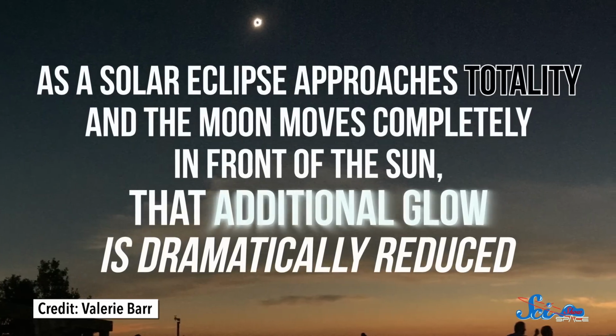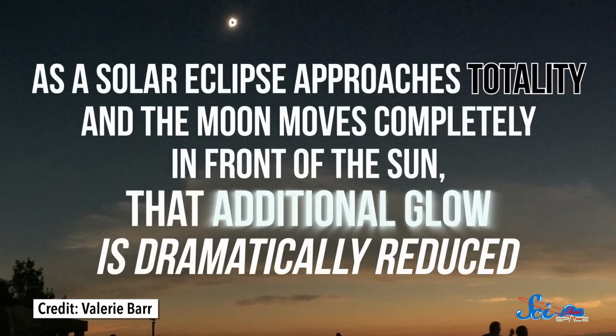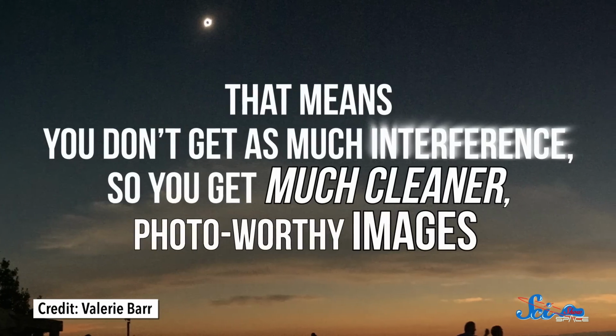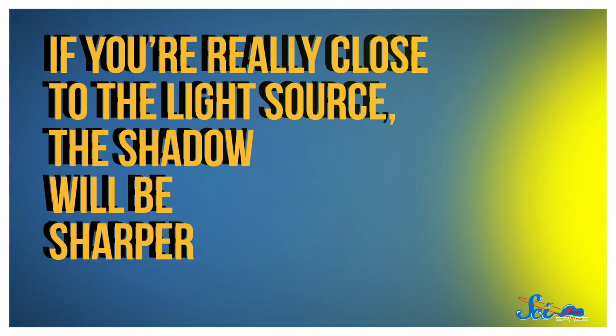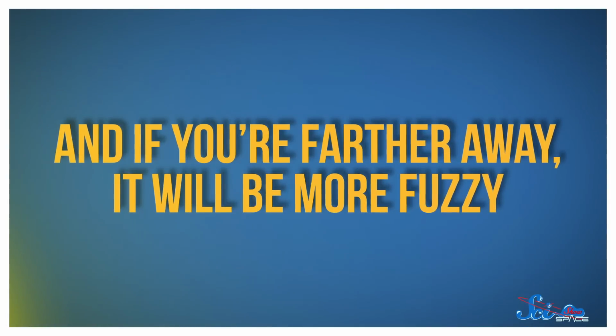As the solar eclipse approaches totality and the moon moves completely in front of the sun, that additional glow is dramatically reduced. That means you don't get as much interference, so you get much cleaner, photo-worthy images. The other reason these things get so sharp close to totality is because the visible portion of the sun becomes narrower. Normally, the sharpness of a shadow depends on how far away you are from a light source. If you're really close to it, the shadow will be sharper, and if you're farther away, it'll be more fuzzy.